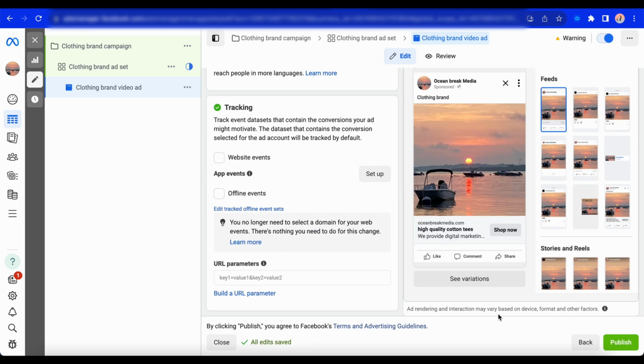You can see where it says URL parameters. That's actually where you can track the individual ad. That's where you can see exactly what ad the traffic is coming from. And you can set these up in Google Tag Manager and Google Analytics. Now, that's a little bit more complicated, but I'd highly recommend it if you want to see the best results. And after that, you're pretty much finished with your ad campaign, and you can hit publish, or you can just close it and then turn it on when you're ready.